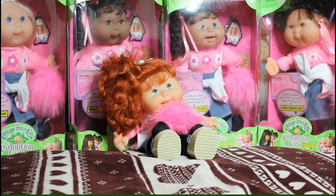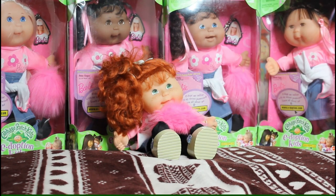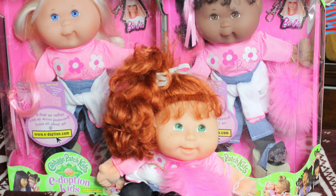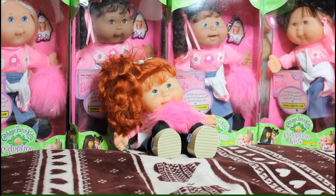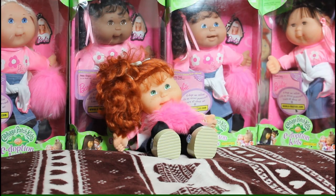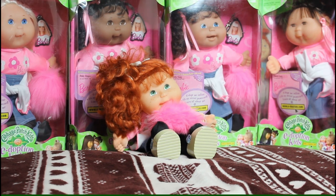I like all the adoption kids, but I'm taking one collection at a time, and Barbie was my favorite. So I started with them, and I have five of them, as you can see, and I love them so much. I love their outfits. I love the chunky shoes. I love the little pink purse. It's so Barbie, right? Look at that. There's nothing better than a Cabbage Patch Kid that is also Barbie. I mean, they're the two best dolls in the world, right? I think so.